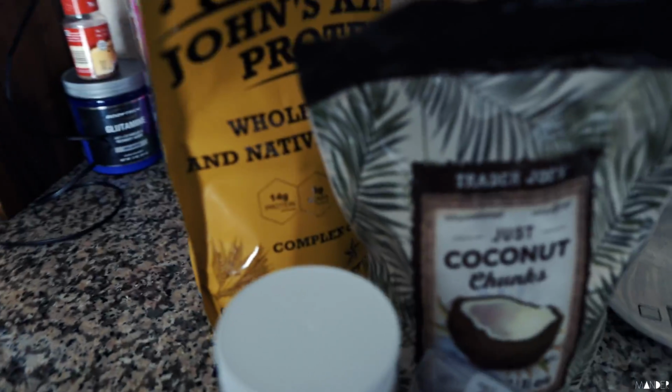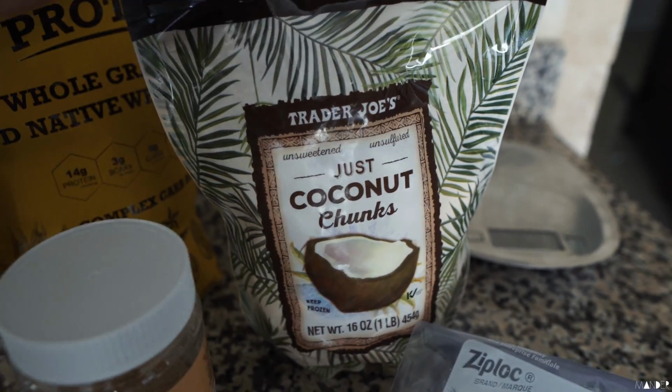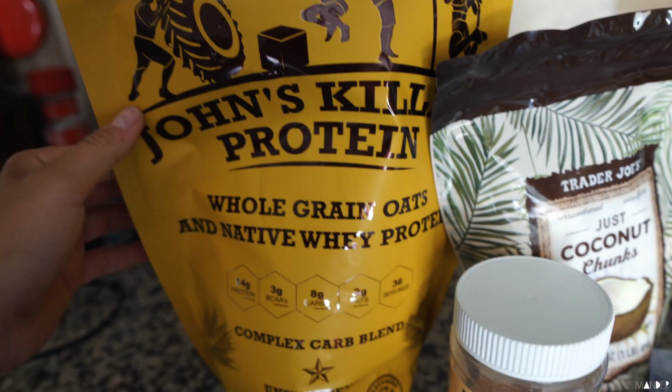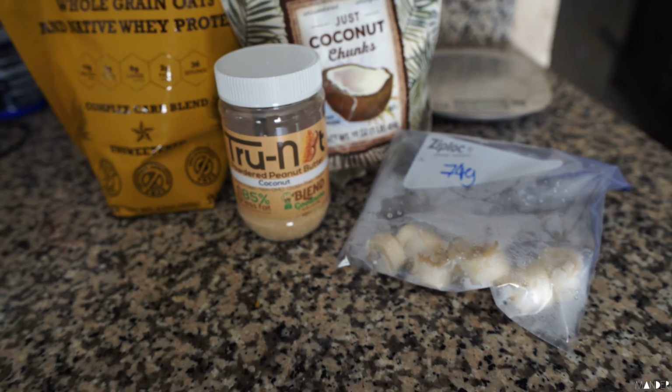But for now, it is shake time. So I'm gonna show you guys. Already frozen banana. I'm gonna use one of these coconut chunks, some coconut powdered peanut butter, and then John's Killer Protein whole grain whey mixture with some almond milk.